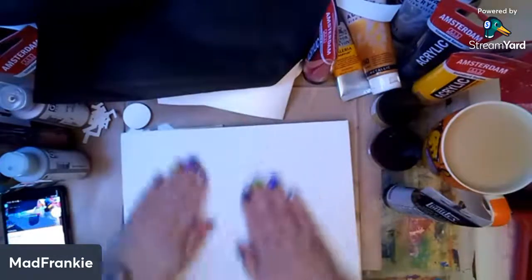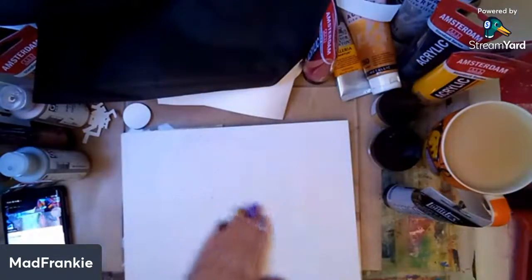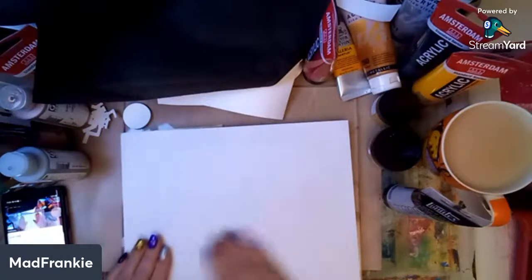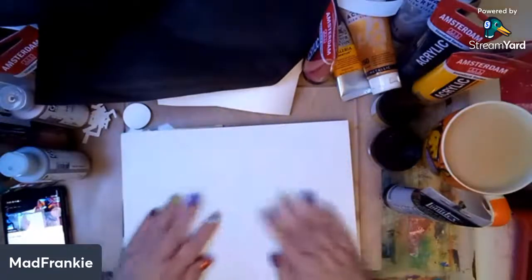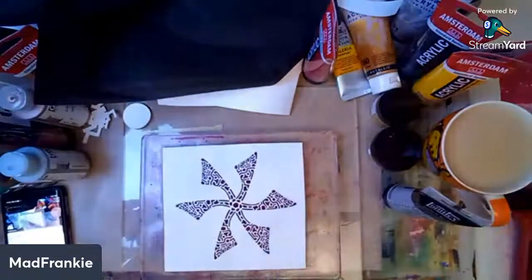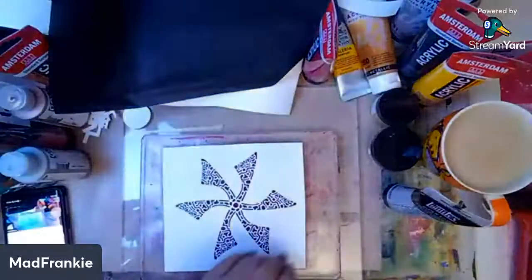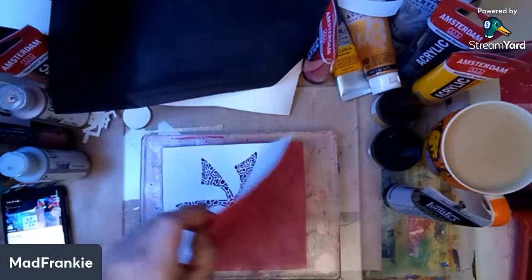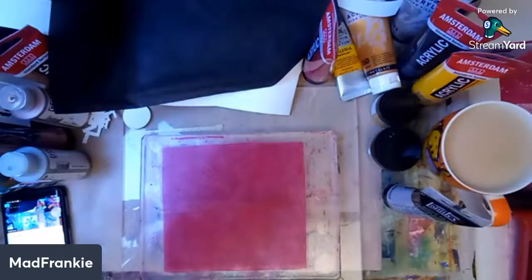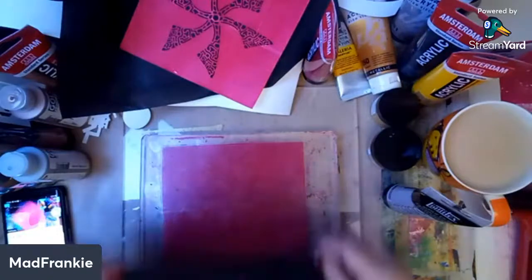So I want to get that print. I've got a feeling what I should have done is use the centrepiece. I don't know what I did with the centrepiece. But there we go. We'll do this one first. Quality, quality. Lovely. Now, pull that up. It's got something. It's got something. I'm going to put this down first. Like that.